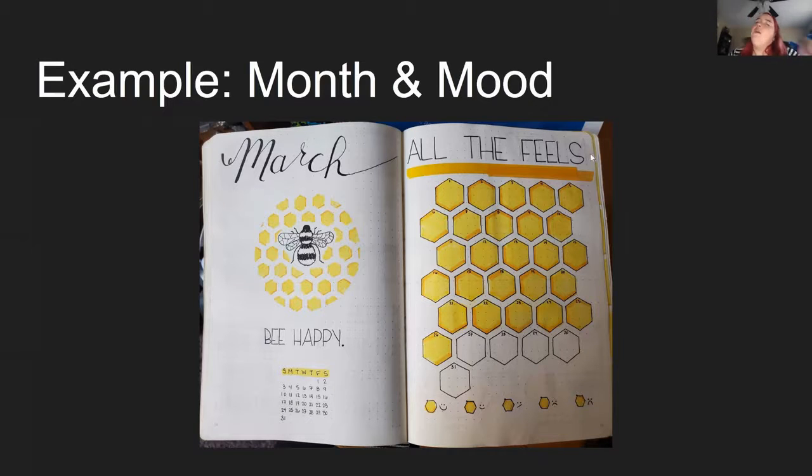And then for my mood tracking, I just have all of these different little honeycomb shapes and then a little key at the bottom. And I colored them in different ways to denote different moods. So that's how I did my mood tracking. You totally don't have to do it this way. Like I said, this is like one of those super creative artsy ones. You can definitely do something much more simple.